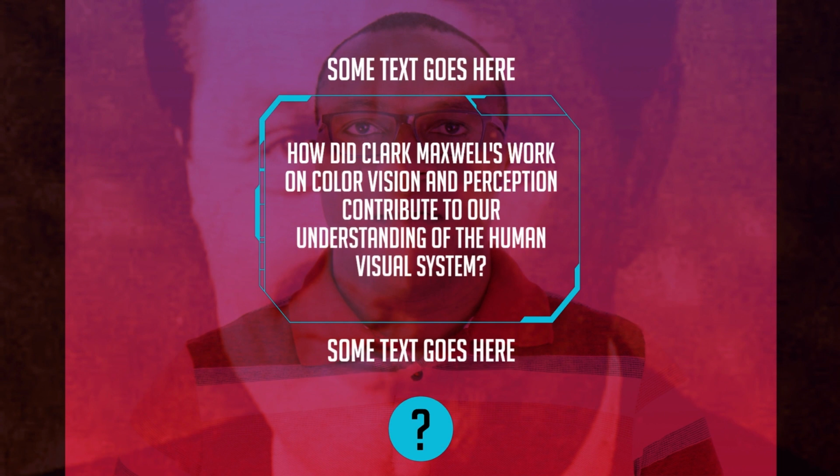How did Clerk Maxwell's work on color vision and perception contribute to our understanding of the human visual system?